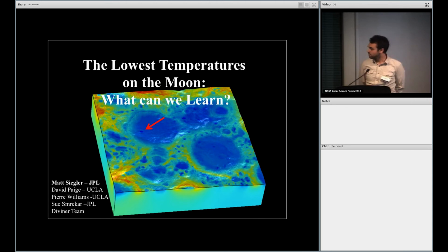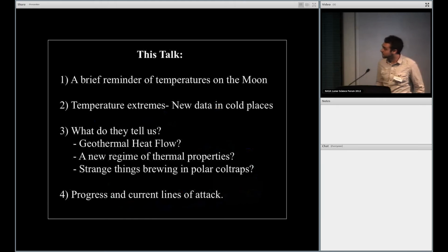So I'm Matt Siegler. I'm part of the Diviner team, and I'm talking about some really interesting results we might have near the poles of the moon. The first time we talked about this was roughly about 2 years ago, and then none of us have really worked on it since. So as part of my postdoc at JPL now, I've sort of taken up some of this project. So let's see what we can learn from these cold places on the moon.